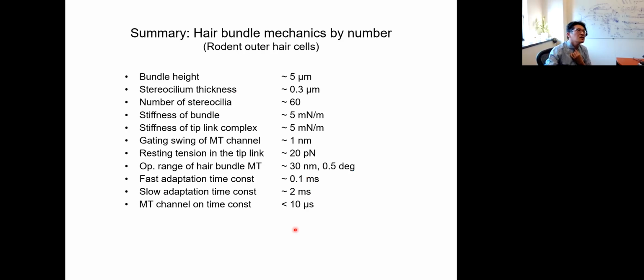To summarize what I have introduced in this talk in numbers, these numbers are relevant to rodent outer hair cells. Bundle height is on the order of a few micrometers. Each stereocilium is on the order of a fraction of a micrometer thick, 0.3 micrometers, for example. The number of stereocilia ranges from 50 to 100 typically, right? 60 is not a bad number. Stiffness of the bundle is on the order of 5 millinewtons per meter. For your reference, this is the stiffness of the basilar membrane in the apical region.